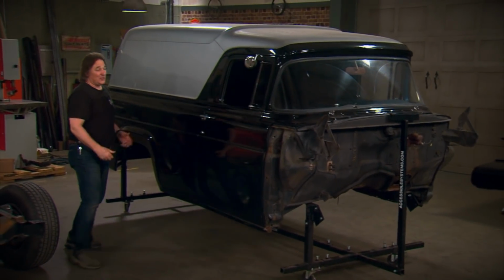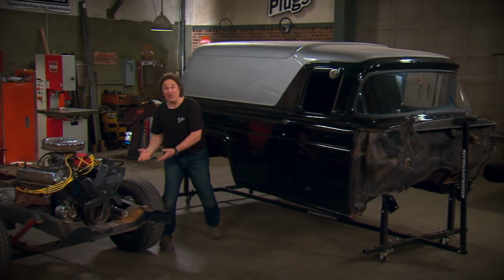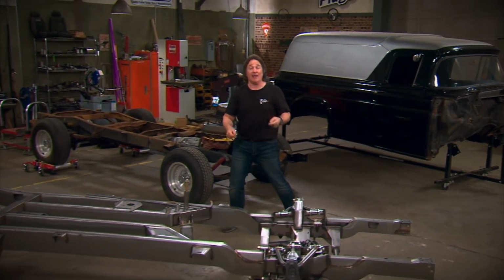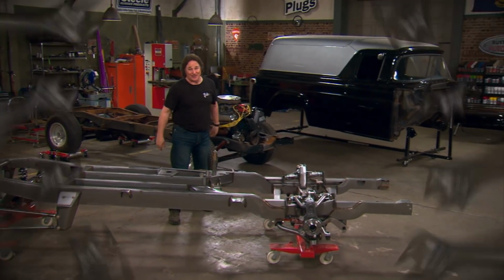Because of this, you can't call a project the SR-71 and put an average engine in it. No, you need something that's going to push the boundaries like that airplane did, like this chassis does. And for that kind of engine, you don't have to look any further than Jon Kaase Racing.